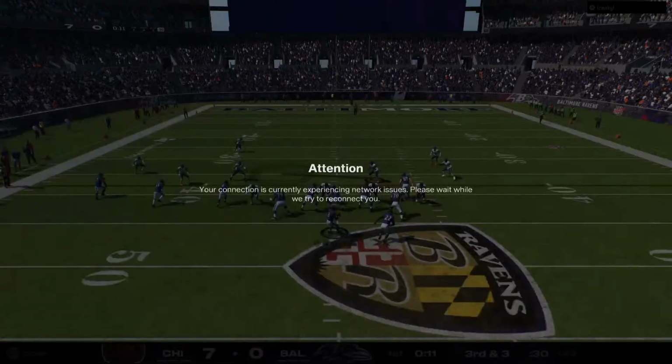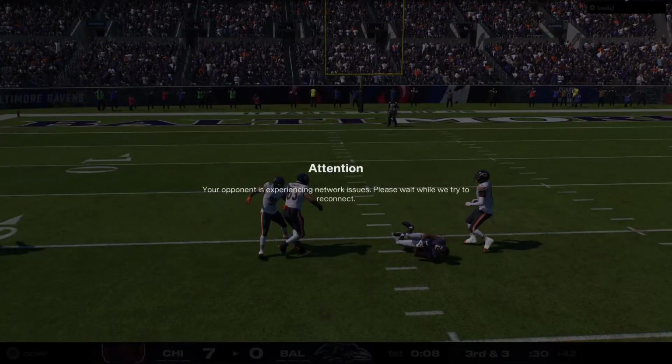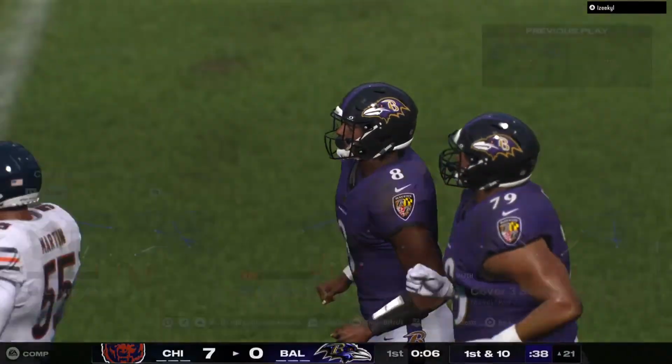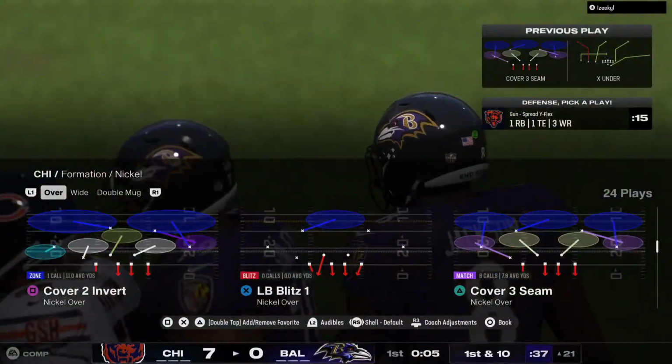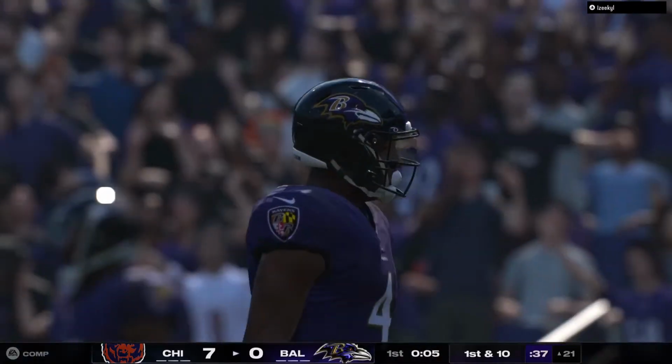Jackson now. That is caught. He'll get this one down near the 20-yard line, just shy of the 20. Second catch for him today, and it'll wind up a first down.